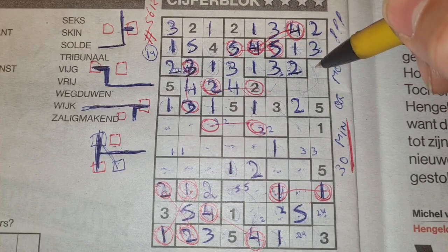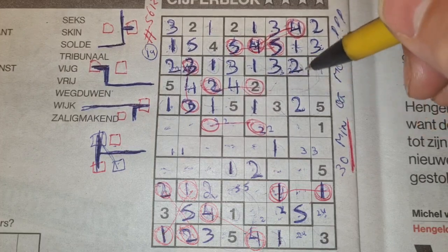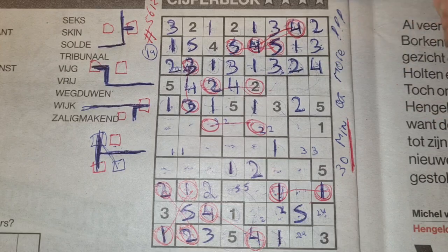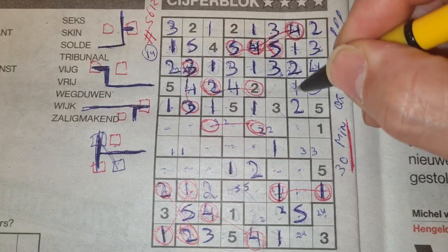I think this box should be a 4, because it can be 1, can be 2, can be 3, should be a 4, can be a 5, it's in the same area. Okay, two numbers left, the 1 and the 3. We have a 3 there, no 3 there. 3 should be here, the 1 goes there.